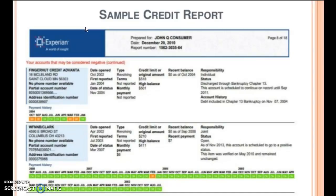The first thing we're going to take a look at is right up here. This is the section that provides personal information, and believe it or not, that is something you're really going to need to take a look at. First of all, who the report is prepared for: your name, spelled correctly and as it legally should be, is at the very top. Make sure everything is accurate, because believe it or not, that does make a huge difference. You'll also find a lot of times over to the side an alias that you may have never used.